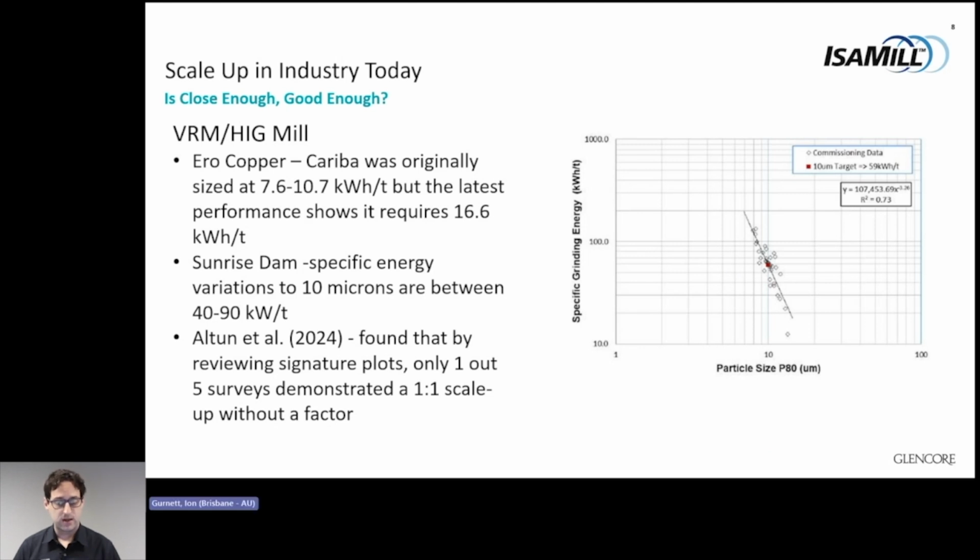There's even a paper by Alton et al., which if you read my paper associated with this, you'll find that only 1 of 5 surveys demonstrated 1-to-1 scale up without a factor. So there's a lot of evidence out there on the lack of accuracy on scale up of these mills. So that's why I'm asking you hypothetically, does scale up matter? Because there are ways a vendor can get around that and re-demonstrate and lower their energy without it really being that obvious. And hence why we're here today.